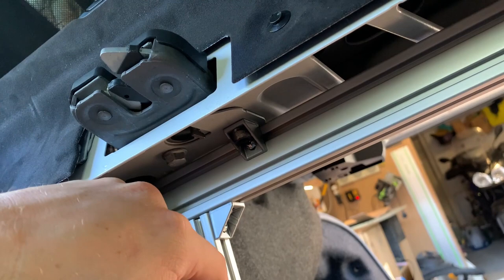The earth terminal was upgraded, so we have multiple earth points now going down. The factory was 4 gauge, so we replaced that and we added an additional 0 gauge, taking into consideration the consumption of the audio system. And then from the same earth point, the cable goes up to the rack. You can see that loom there, that's what we built to reverse the speaker cables back to the factory amplifier.